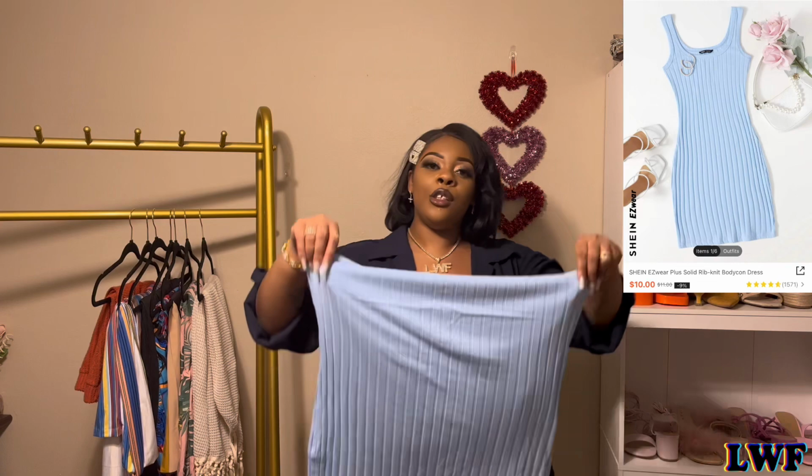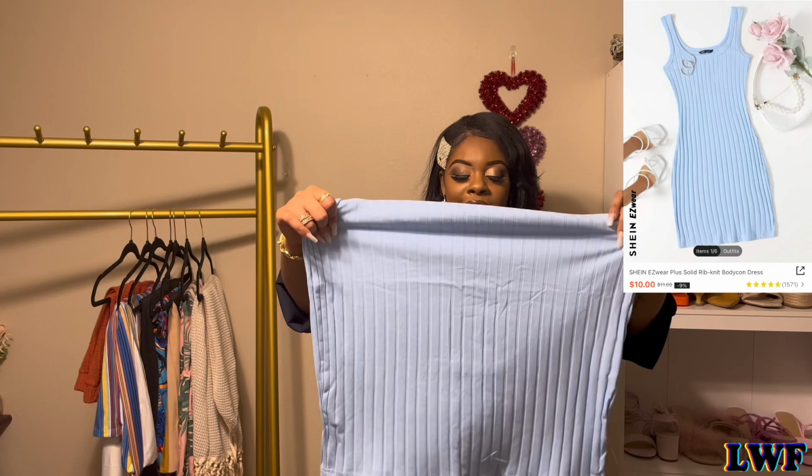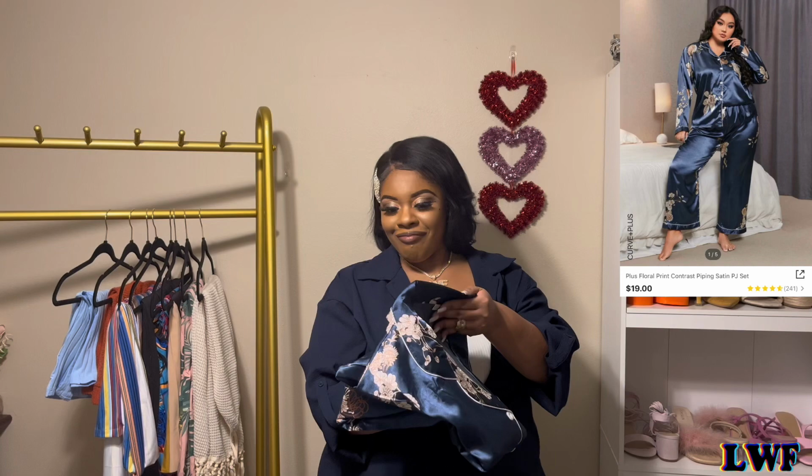Oh, I got it because I want to go to like, you know, the nightlife, and I may want like a tight little dress. So yeah, this bodycon, it's gonna do the job for you, girl. All right, y'all, so this is the last clothing item. This really the last item in the haul. I ain't gonna try these on. They're just some pajamas. I got them because it's just like, why not? I like them.